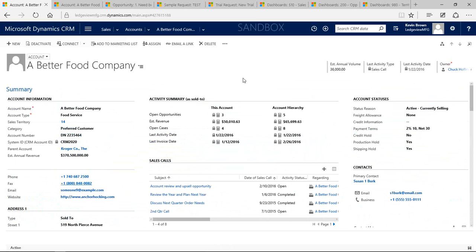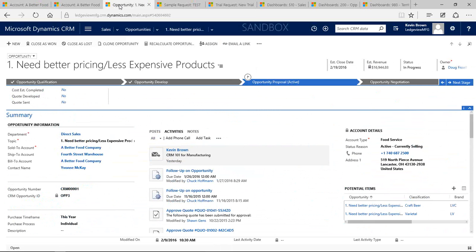Now from there, what I'd like to do is move into an opportunity, because what we want to talk to Susan about is potential new products going into our customers. Now here we have, they need some better pricing and pay for less expensive product. So that's just my opportunity, my sales deal. And I can see I want to have this closed here in about a week and a half, and what our estimated revenue is on this particular opportunity.